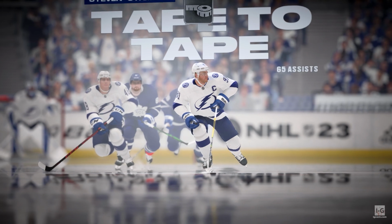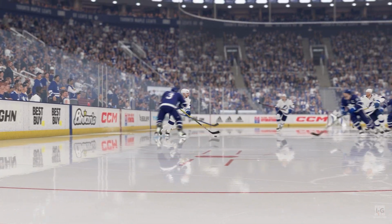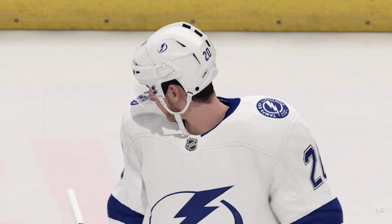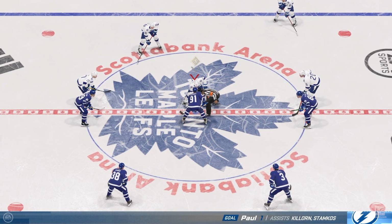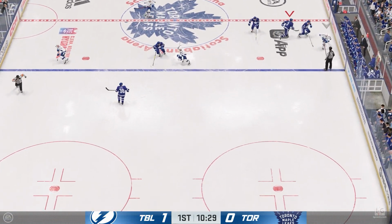It's like a one-man distribution center. Get open, and it's right on your tape. Tampa Bay's got the game's first goal as they lead here 1-0 early in the first. Always awesome to be in front of the game. You push the pace. You make the other team uncomfortable when you're out front.